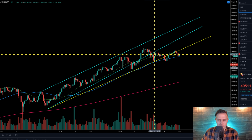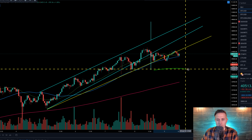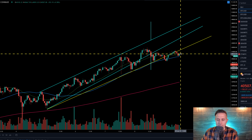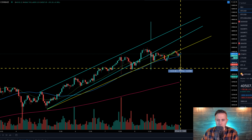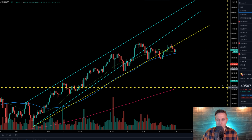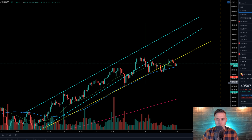So we have to be patient to see if this $37,000 move hits. It's only a $3,000 move for Bitcoin. That could happen in an hourly candle. It's not even a 10% move. So it's such a realistic target to the downside. You should probably be very, very keen and aware of it. But we're not there yet.